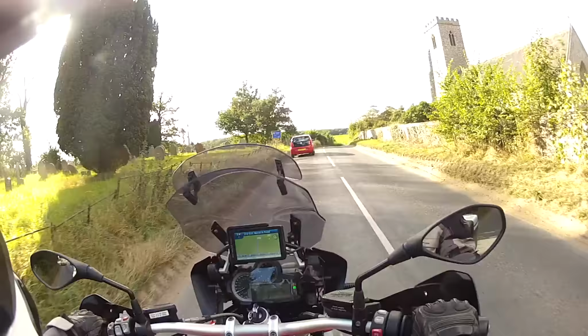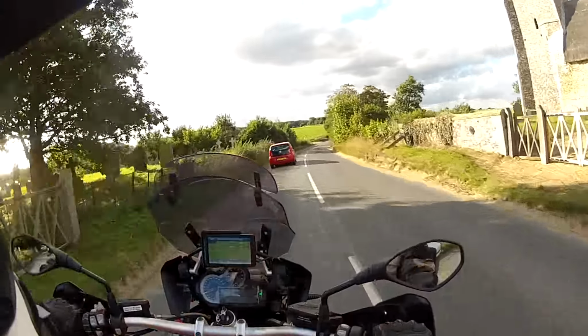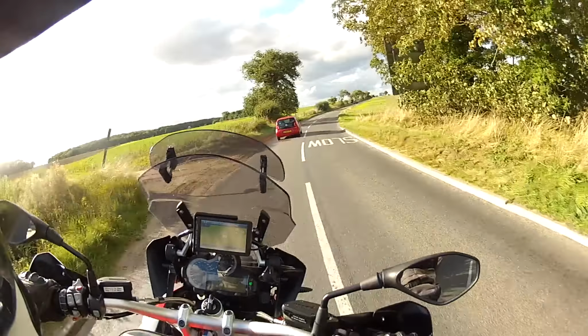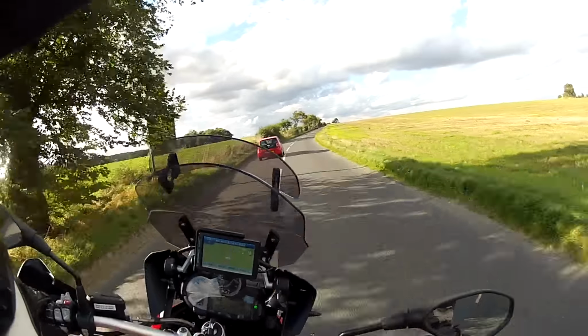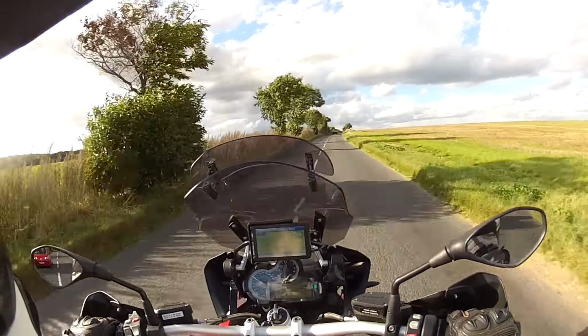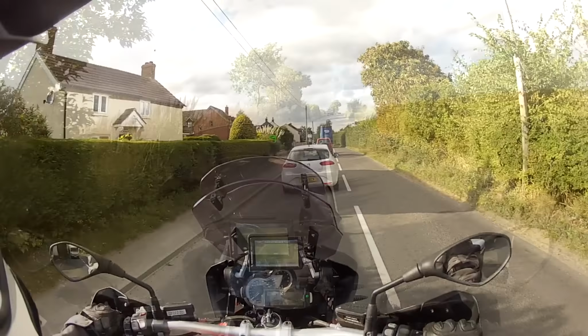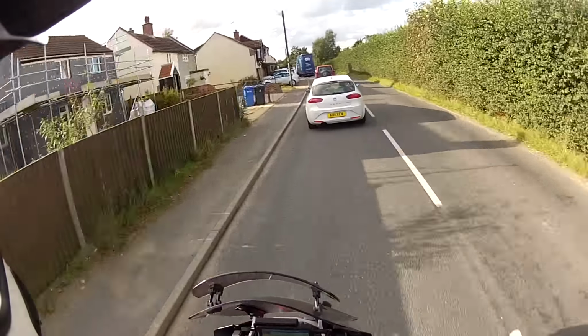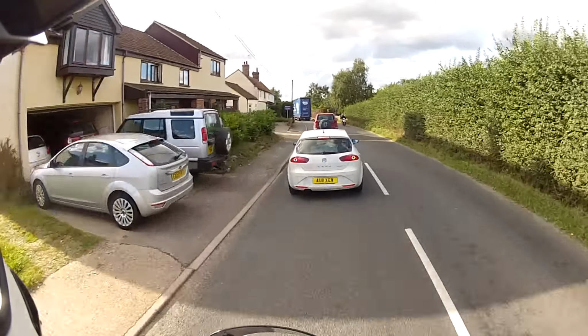Boggis Electrical Limited. That's a great name. Time to lose the up. Just look at the size of that truck that's being driven through these little lanes. It's holding us all up at the moment.